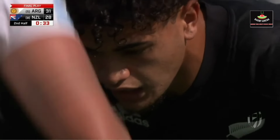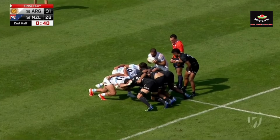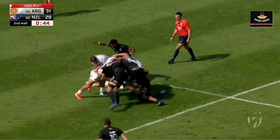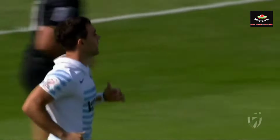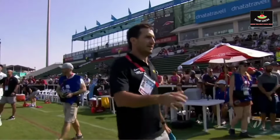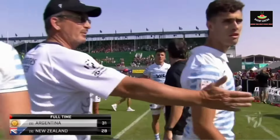Full time on the clock. The pendulum will swing in favour of Argentina. They just need to win the scrum, kick the ball out. Stay behind, nine. Advantage offside. And record another memorable victory, Argentina. Every time they beat the All Black Sevens, it's a special day for them. It doesn't happen that often. But a deserved win, Argentina. 31 over New Zealand, 28.